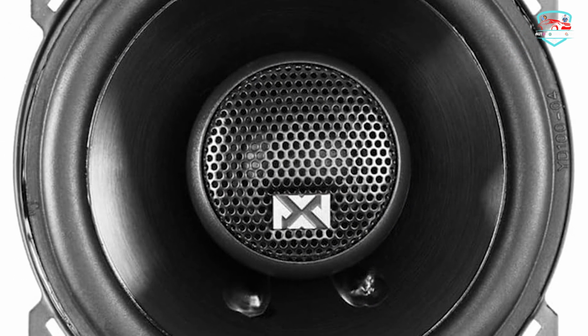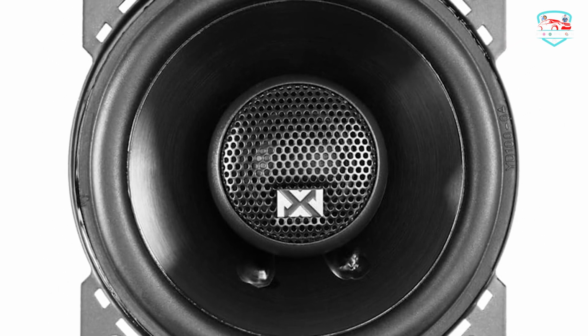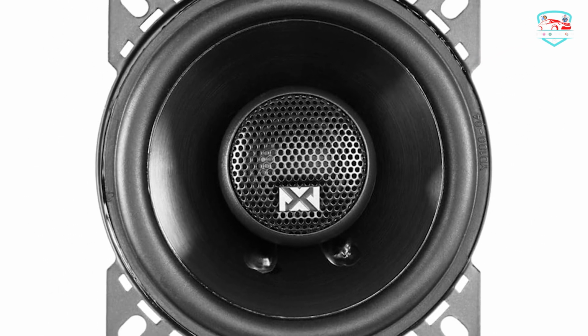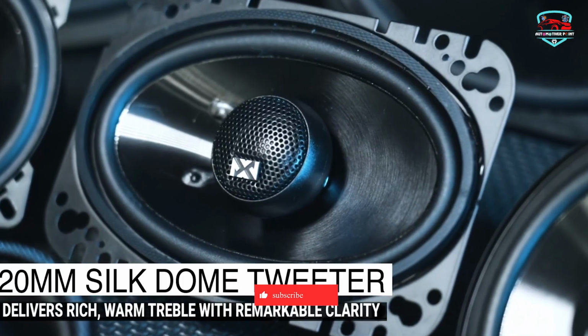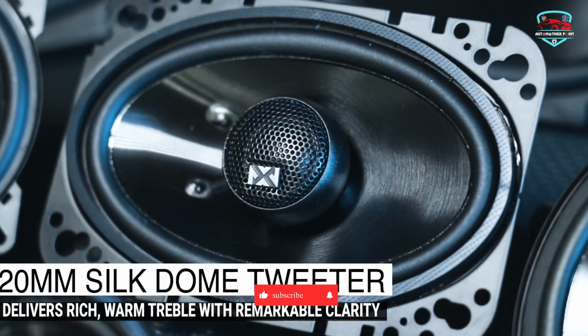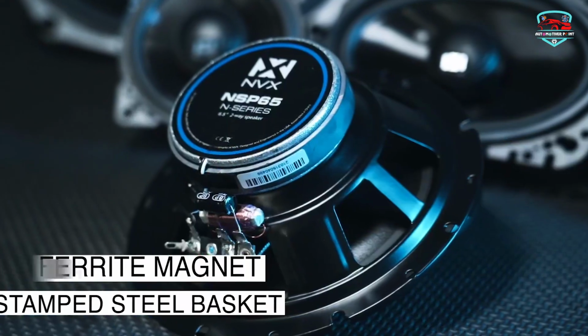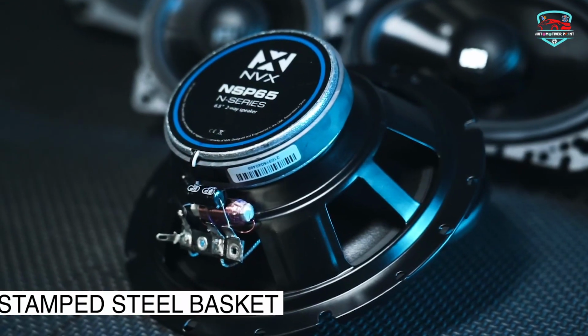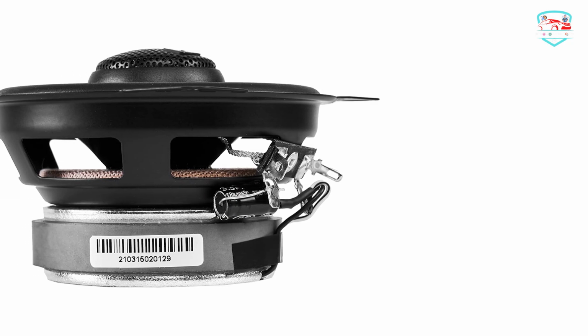Built with a polypropylene cone material, these speakers provide durability while maintaining high-quality sound. The nitrobutadiene rubber surround enhances flexibility and helps improve sound performance. Silk dome tweeters contribute to smooth and detailed high frequencies, making every note sound precise.